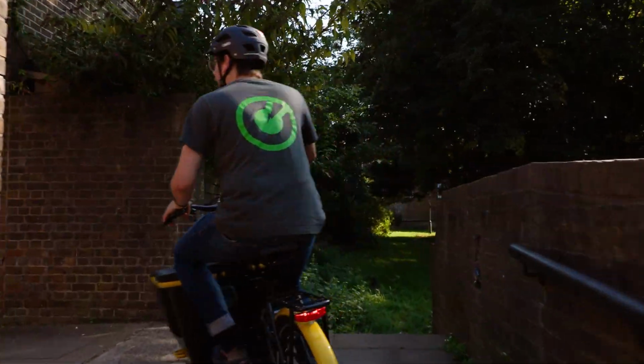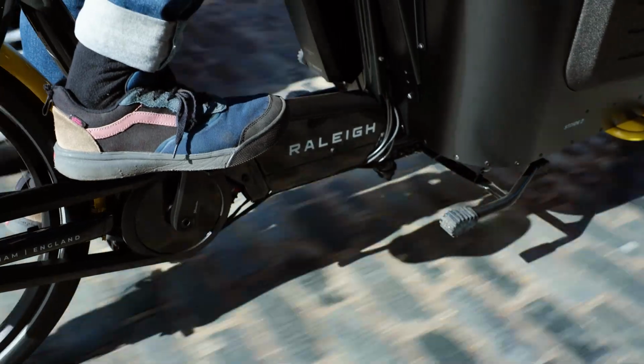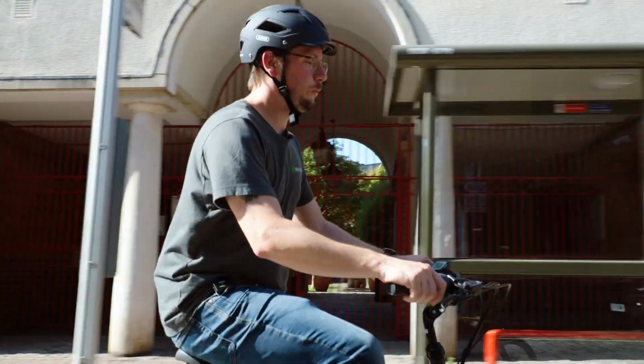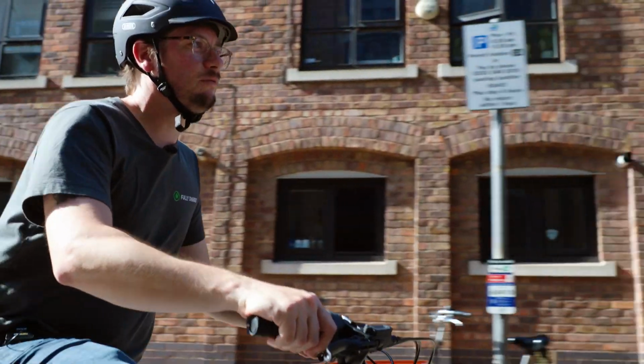So here we are on the cobbled streets of East London. No suspension on this bike, and it's actually not too bad. I was kind of worried that it would be shaking my bones, but it's totally manageable.